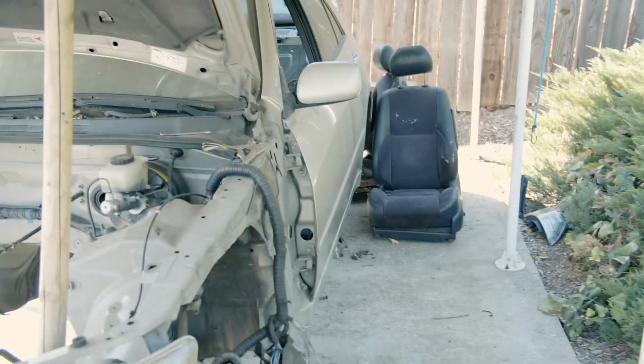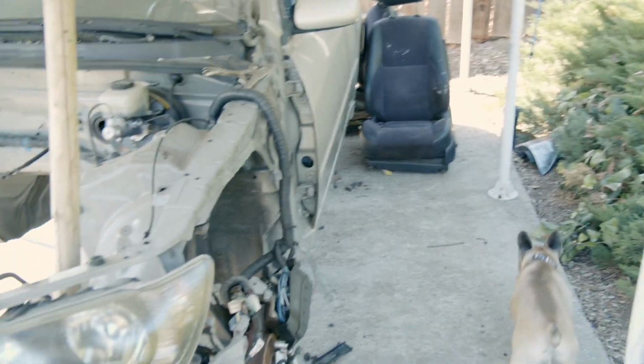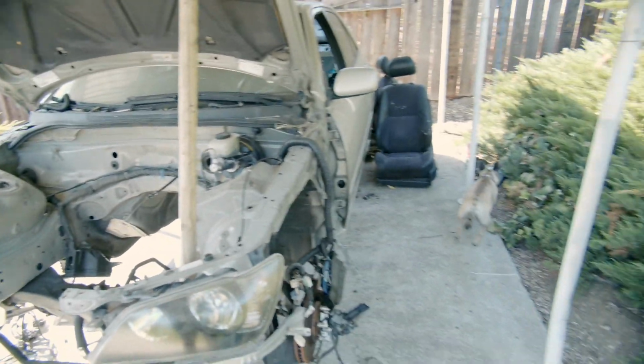But Sonoma allows you to run stock seats or reclinable aftermarket seats with stock seat belts instead of running a harness. So I gotta go get stock seat belts, and I can just use these seats and keep it minimal.